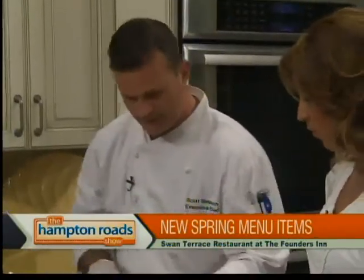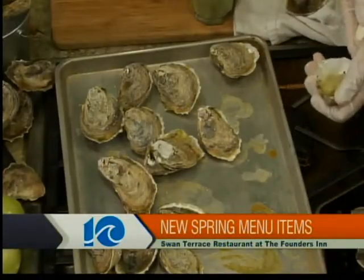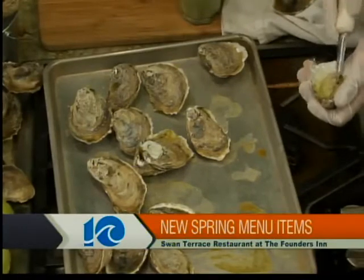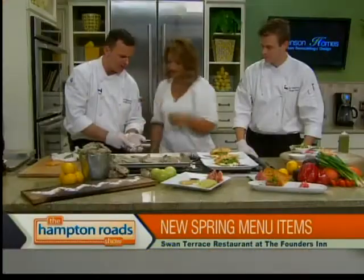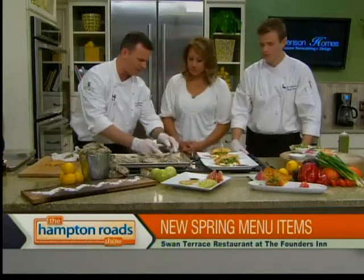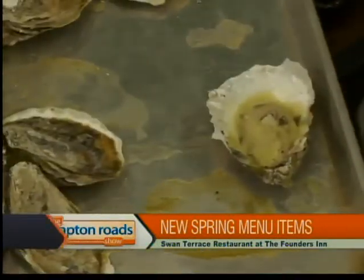Wow. Yeah, and then I just loosen the bottom, and it's got all that wonderful flavor in there, and you can just flip this right there, ready to eat. Nice. See how nice and plump that is? Yeah. Like I said before, when we've tried grilling them, by the time they open, they're a little shriveled for my taste. So you came up with a new way.